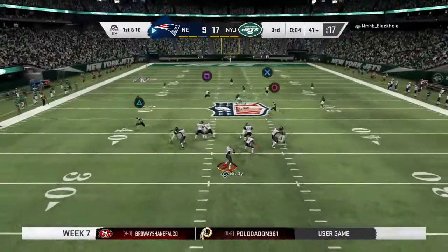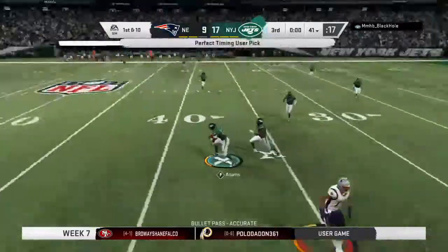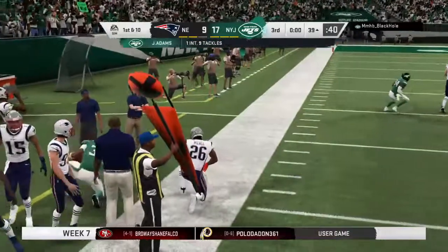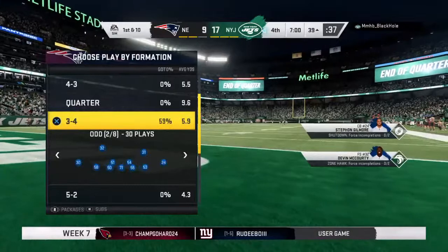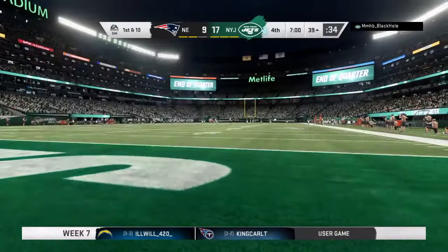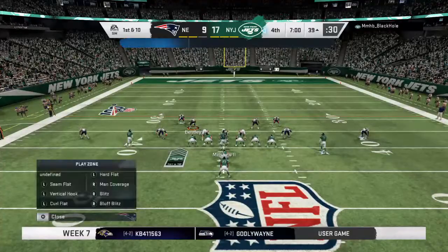So after the INT, it's Brady. And that's going to be intercepted. Jamal Adams with it, the all-pro safety. 1 quarter remains here as we wrap up the week on a Monday night. And that'll do it for the end of the 2nd quarter. This is the NFL, and it's on EA Sports. So from the 39 now, they'll come up on a 1st and 10.